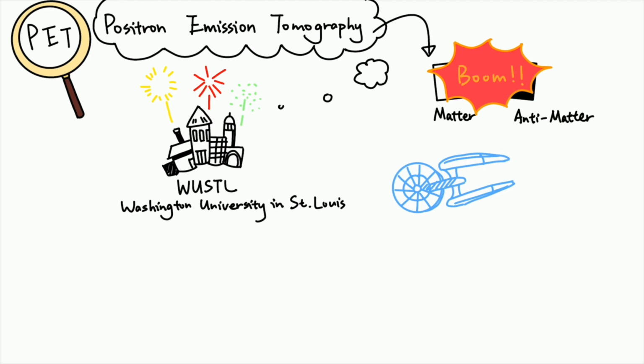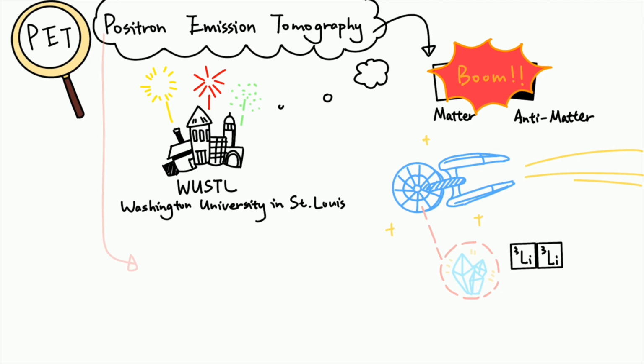Perhaps this brings to mind the matter-antimatter annihilation that took place in the Starship Enterprise's warp drive engines under regulation of dilithium crystals. Well, dilithium does not play a role in PET, but matter-antimatter annihilation certainly does. The antimatter, in this case, is a positron, a positively charged electron, that is emitted from an agent consisting of a modified form of the simple sugar, glucose.